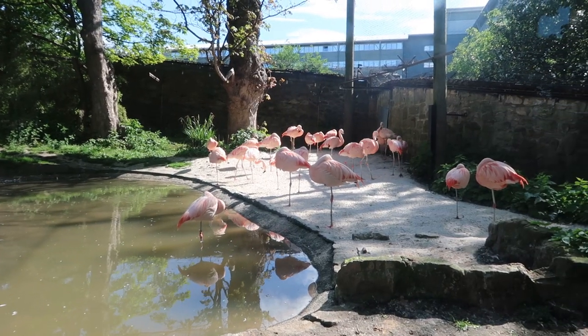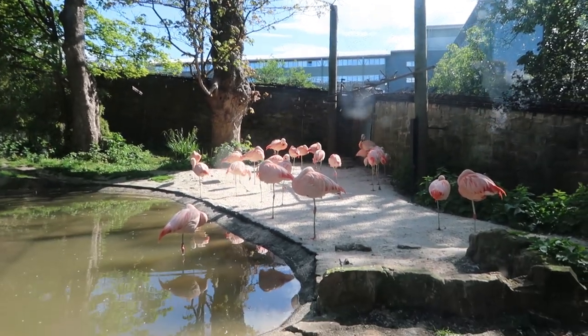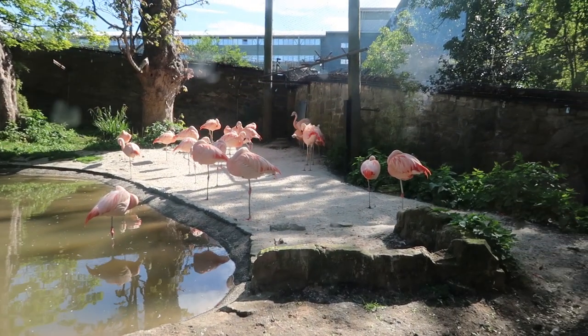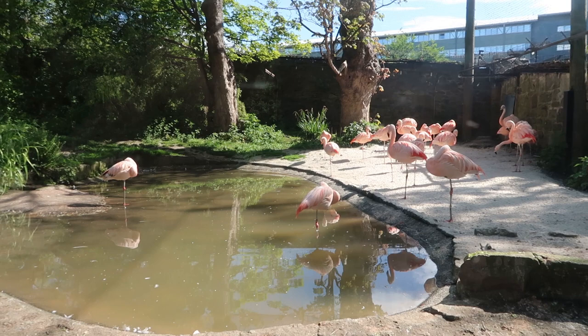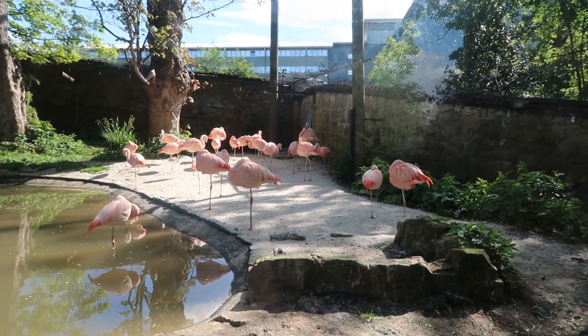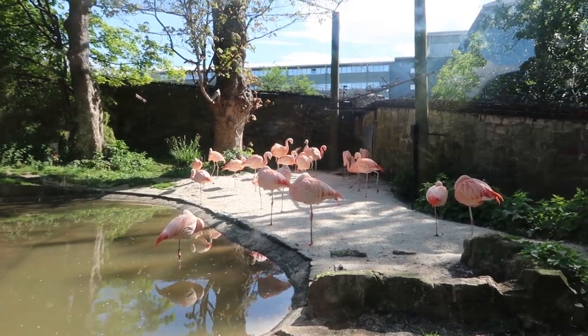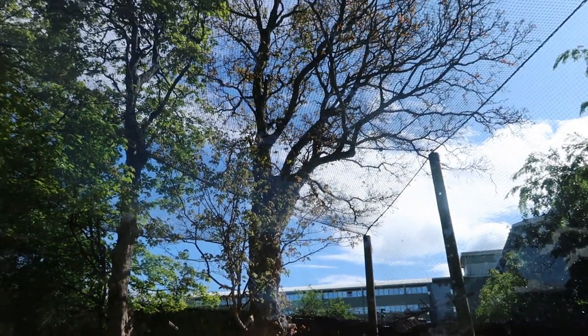Let's go see the zoo. So what I like about this enclosure, compared to a lot of flamingo enclosures, is they're netted in, which means they've not had their wings clipped. They can still fly. Oh, they get their wings clipped? In one of the zoos, when you see them in an open paddock, they have their wings clipped. That's how they don't fly away. I didn't realise. But here, they've not done that like most other zoos. And yeah, they are just netted in.